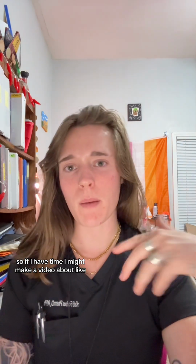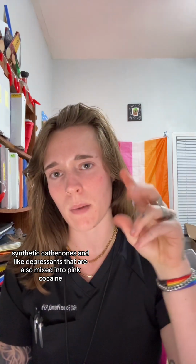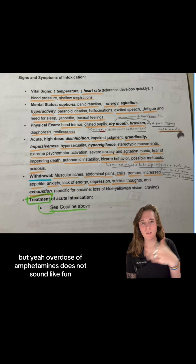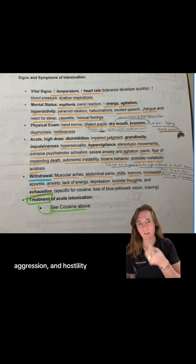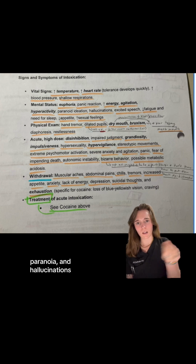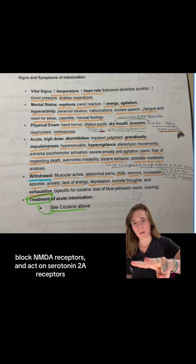So if I have time, I might make a video about synthetic cathinones and depressants that are also mixed into pink cocaine. But yeah, overdose of amphetamines does not sound like fun. Stimulants in general can cause some rage, aggression, and hostility, sometimes psychosis, paranoia, and hallucinations. The latter three are generally associated with drugs that increase dopamine, block NMDA receptors, and act on serotonin 2A receptors.